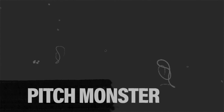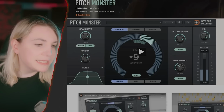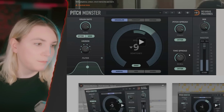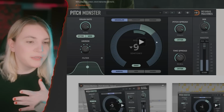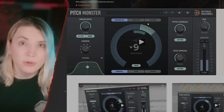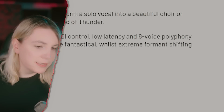Yeah, makes sense. Pitch Monster, another very specific plugin for vocals. It basically helps you play around with the vocal, either with the formant, which is very useful, or you can vocode, or do things like pitch shifting, filtering, or using the vocal as a source as well. Price is fine. I think 94 is too much, 63 is about right. I will put it in B. Things that it has, you can probably do with your DAW as well, but there are a couple of things that you cannot. So really early B, I think, is fair enough.